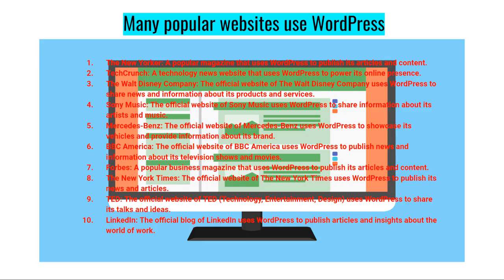Many popular websites use WordPress. 1. The New Yorker, a popular magazine that uses WordPress to publish its articles and content. 2. TechCrunch, a technology news website that uses WordPress to power its online presence.